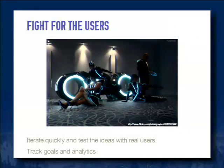So let's talk about fighting for your users. Perhaps you've heard that phrase if you watched the recent Tron Legacy movie. But really what we're trying to get at with that idea is that your users are important, and knowing who they are and what they want is the best thing you can do to help your project succeed. How we did this on Zagat is through iterating quickly through real ideas and testing them with real users.